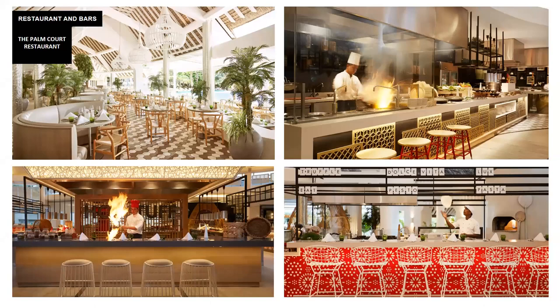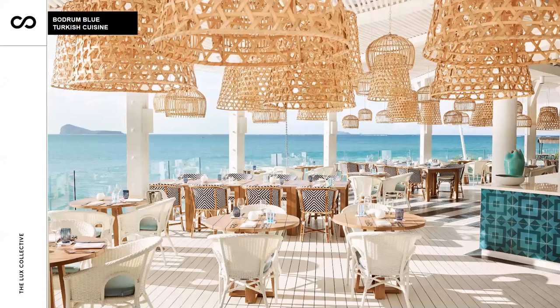We have Bodrum Blue, which is our Turkish restaurant. This restaurant is open for lunch and dinner, with our chef coming from Istanbul. A nice setup with a panoramic view, if you like sitting on water.